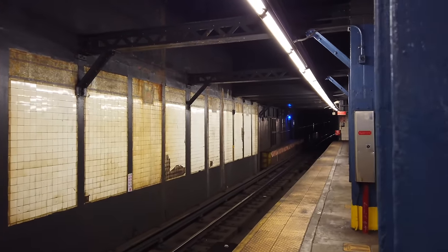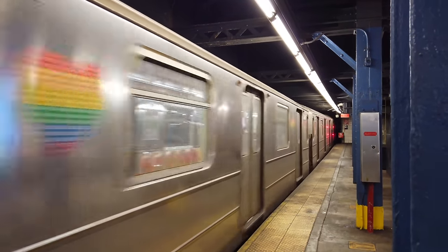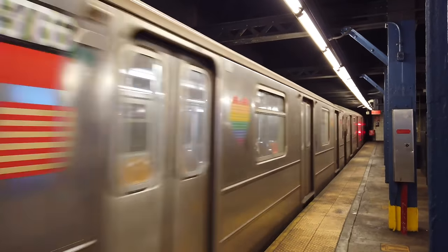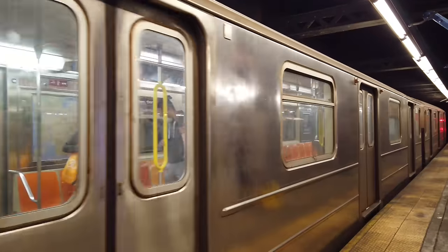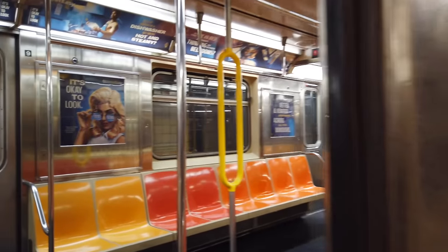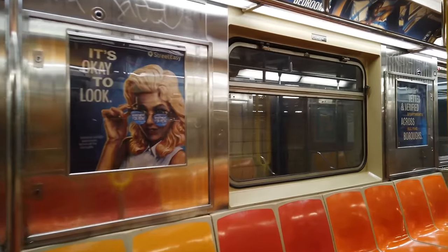Boy, there's some dirty walls. There we go. Ooh, that's a dirty 1 train. Woo! Dirty. Straight from South Ferry. So it looks like it went through the Hudson River. That's bad. Wow.